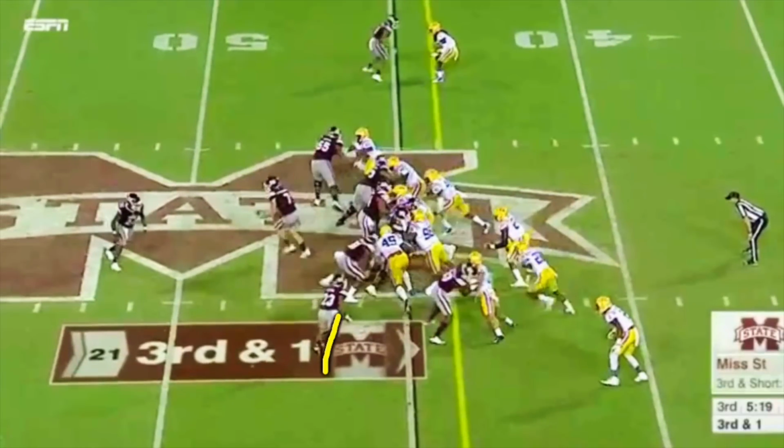Look at Mixon. He's stepping in to make it look like run. If he releases right away, they're going to cover him. This guy runs or this guy runs. But because of his delayed action, he's in there, and this guy will take his eyes off the receiver and put it in the backfield.